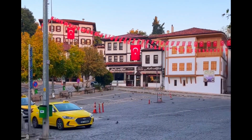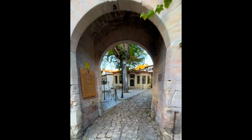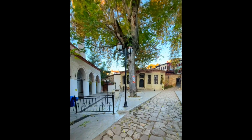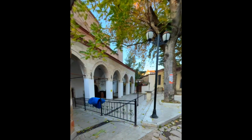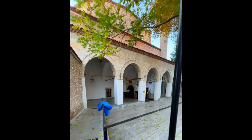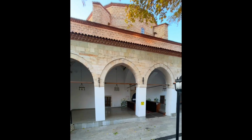There are two famous mosques that I'm going to visit today. The first mosque is Koprulu Mehmet Pasha Mosque. It was constructed in 1661. Mehmet Pasha was a Grand Vizier to the Ottoman Empire, and his wife was from Koprulu. That's why he is called Koprulu Mehmet Pasha. And we can see the fountains and the sundial in the courtyard.